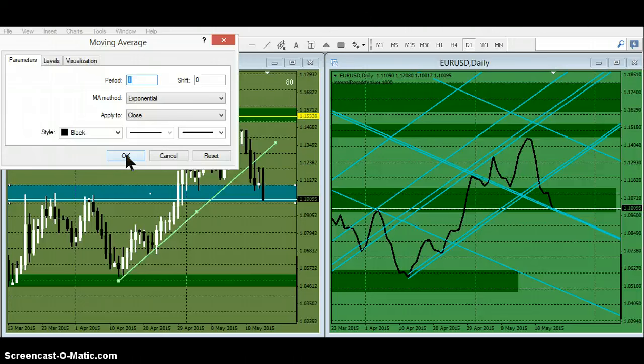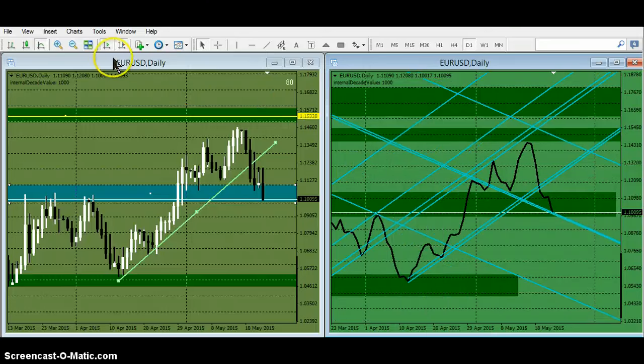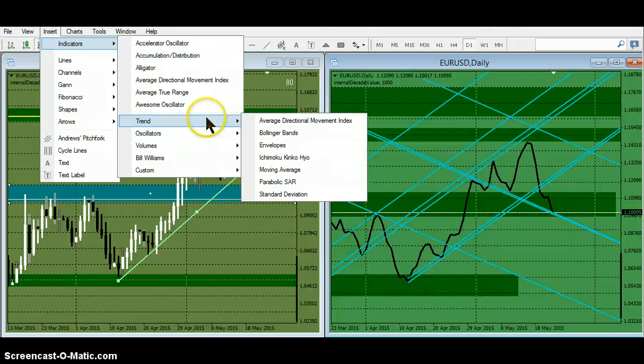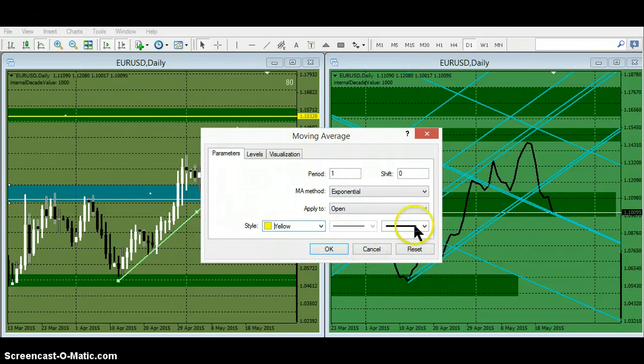Now, if I add another one and show you the issue, the problem with the candles is that if I add a moving average here, so I'm going to insert, and I'll put in a white one. You go to trend, then you go to moving average. And I'm going to set this one on open. And this is the problem with the, and let me just make it yellow. It's going to look pretty brutal in here. I'll make it smaller because it's yellow.